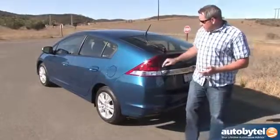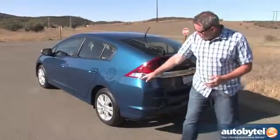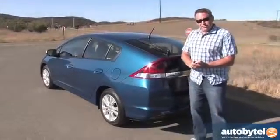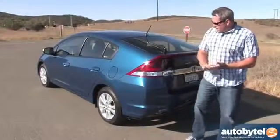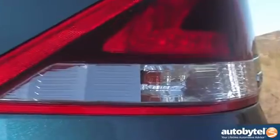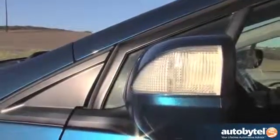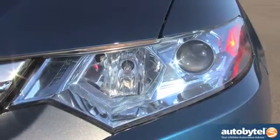Now my EX test car is equipped with these 15-inch aluminum wheels. Wheel covers are standard on the base and the LX, and all Insights come with blue tinted LED taillights, side turn signals on the side mirrors, and blue tint trim on the front.